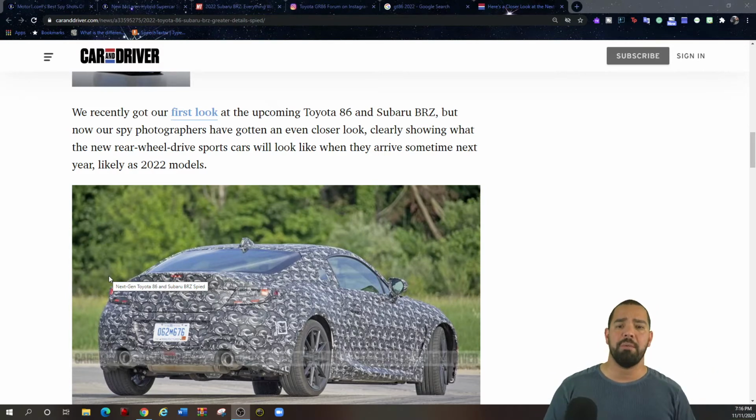Right now, you can pick up the previous generation of the GT86, which was known in the US as the Scion FRS, for below $10,000 in the first generation, 2012, 2013. So we're talking about a 7 year old sports car with a $10,000 value. I think that is pretty awesome.